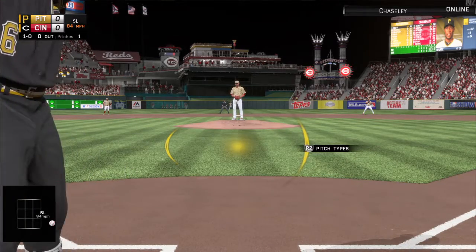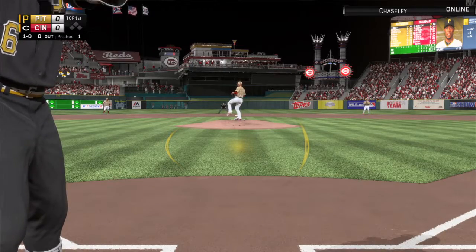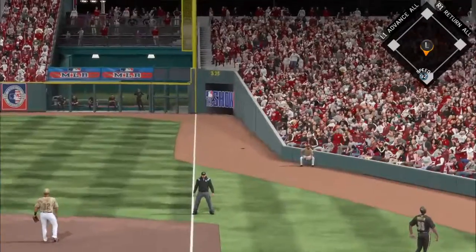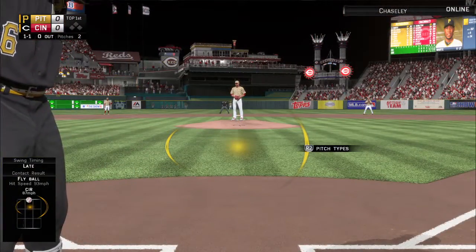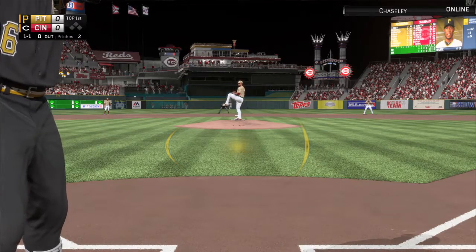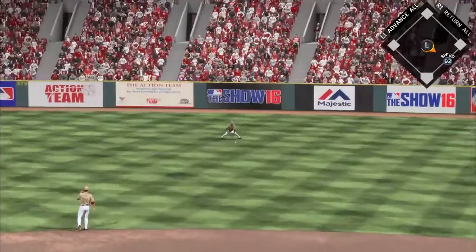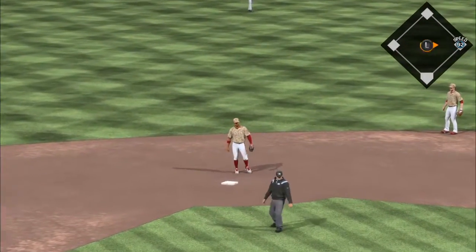Starling Marte is in now as he watches a pitch for ball one. That one will get out of play, and the count evens up at 1-1. Takes this the other way to right, and that's in there, a base hit. So the leadoff man is on here to get this one underway.